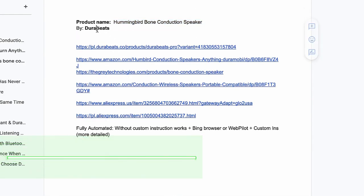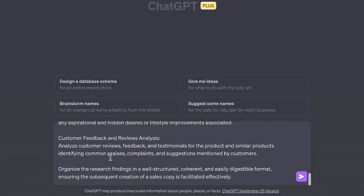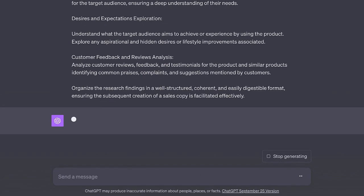Okay, so copy Durabit and by maker. Those are the two things you update. That's all. And guys, you can see I said with a specific focus on the Nigerian market. Please update it if you are not selling to Nigeria, if it is Ghana. So just check and we'll just enter.